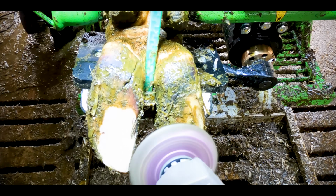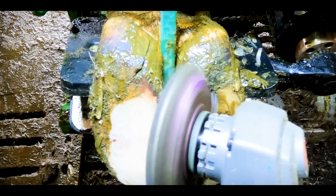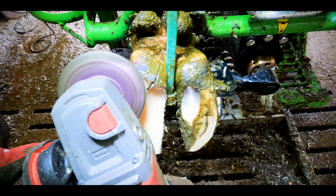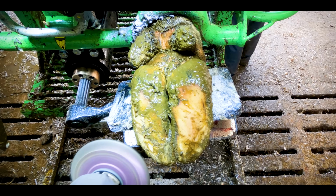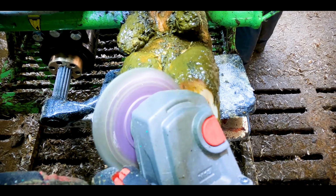This next cow is the perfect example of the majority of cows we treat at this farm. There is nothing wrong with her whatsoever. She just needs a little rebalance to make sure that nothing does go wrong with her in the future. That is the case for this back left foot, and it's also the case for this back right foot. 90% of the cows we treat every day have feet just like this.